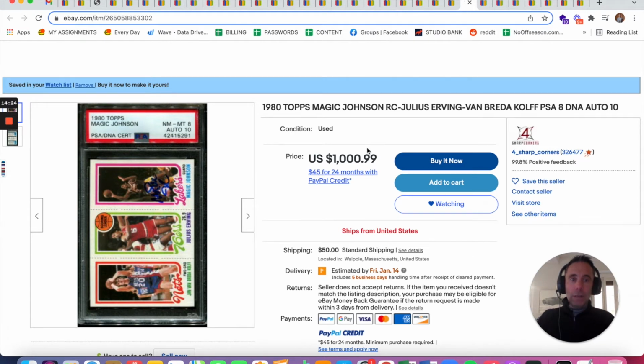I think this is a fairly priced card based on the comps that I've looked at. Four Sharp Corners seems to be pretty reputable in terms of how they price their cards. They're not looking to rip anybody off, and they're not always looking for the highest amount. And they're not too low either, obviously, because they're smart.